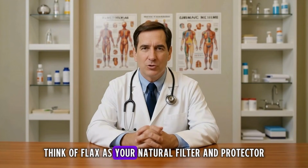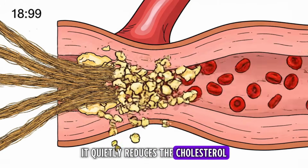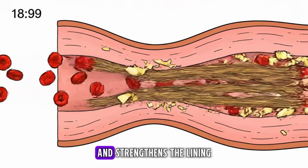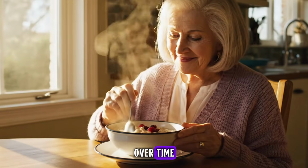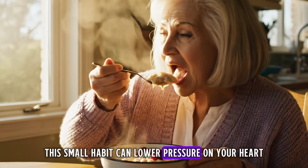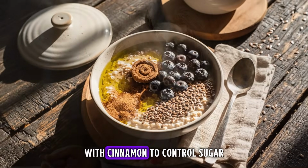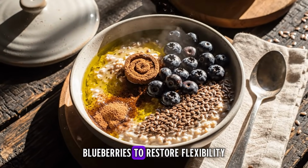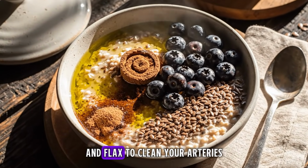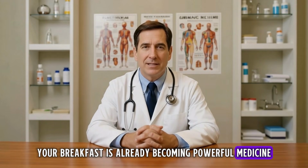Think of flax as your natural filter and protector. It quietly reduces the cholesterol your arteries do not need and strengthens the lining that keeps blood flowing smoothly. Over time, this small habit can lower pressure on your heart and bring back elasticity to your vessels. With cinnamon to control sugar, olive oil to calm inflammation, blueberries to restore flexibility, and flax to clean your arteries, your breakfast is already becoming powerful medicine in a bowl.